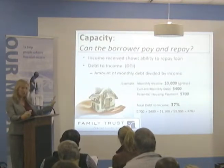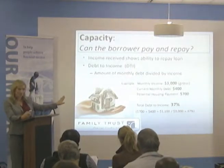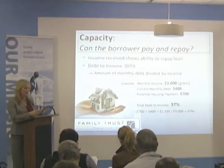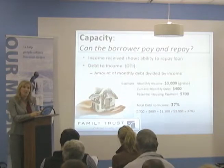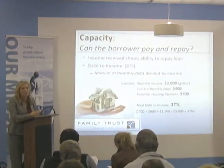Taxes and insurance are included in what we look at to qualify. And it's homeowner's insurance and your property taxes. Sometimes there's homeowner's association fees depending on what type of home it is, and that's also included in that ratio.